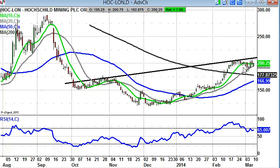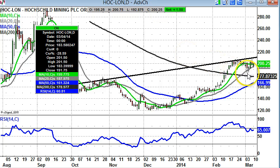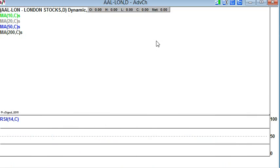So Hochschild really looks like a stock to follow, and only at this stage back below the initial March intraday low of £1.92 would really delay the upside scenario. Starts to get a bit more dodgy as we progress through today's selection.